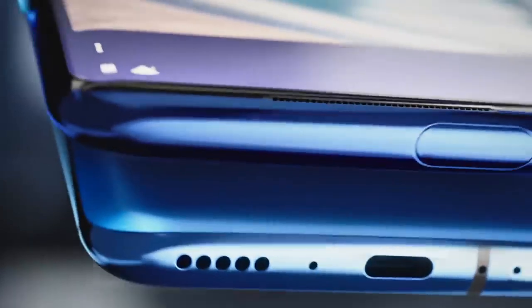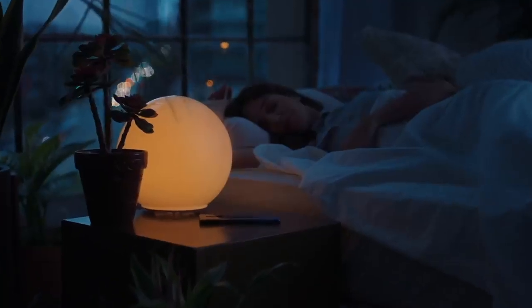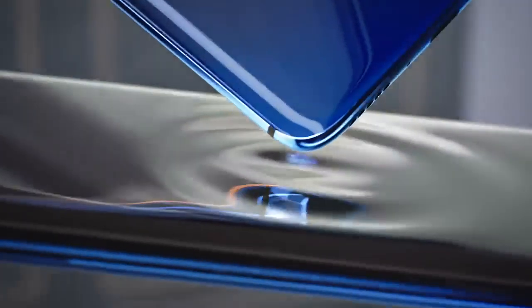For the first time in a OnePlus phone, there are stereo speakers here with Dolby Atmos sound for captivating audio. Also likely to go under the radar for all but hardcore OnePlus fans, the 7 Pro finally fixes the company's notoriously bad vibration motors with a haptic vibration motor. Now, reviewers pretty much agree it's among the best from a company not named Apple.